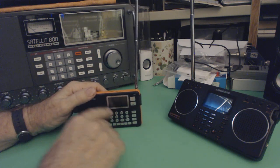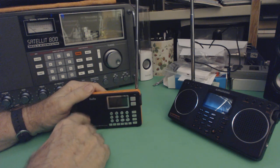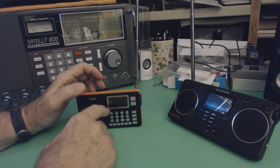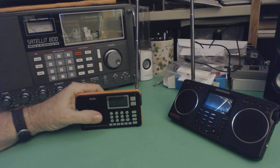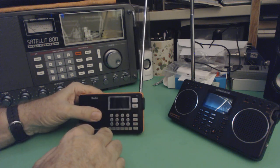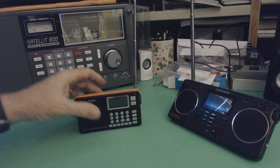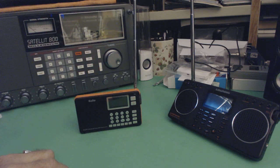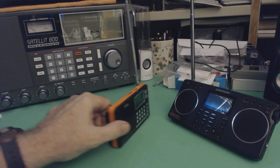One thing I got to do is find me a little stand. I used to have a little kickstand for these size radios that didn't have a kickstand. I've lost it. I think I broke it. Got to find a new one, something that I could set this on and have it sit at an angle, which is what I prefer. Anyway, that's neither here nor there. So I think that's about the major differences.